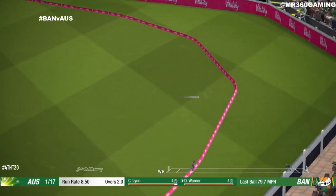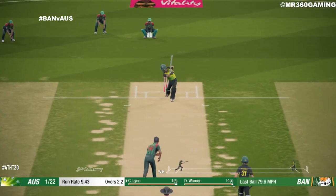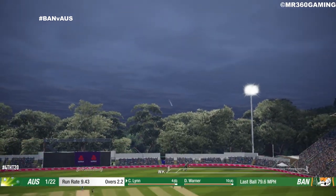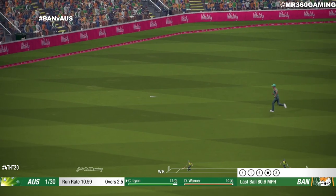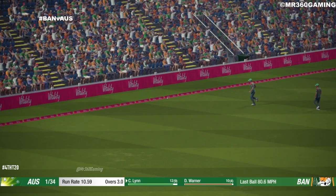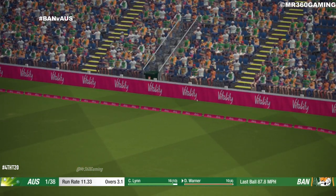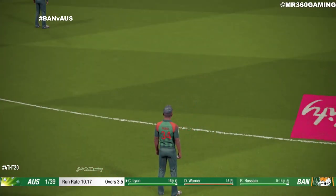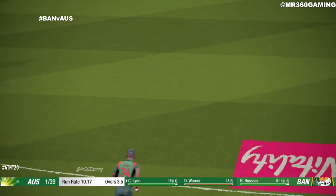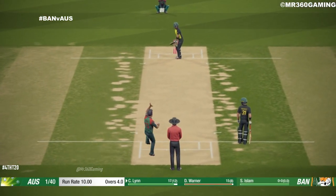Absolutely middled that. Oh, that bat is all middle. Precision, just a great shot. That's edged.